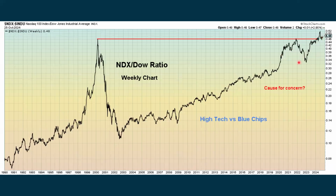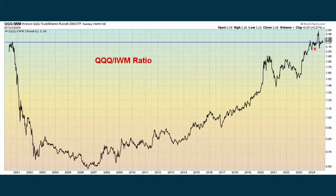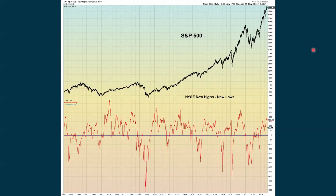We look at the NASDAQ 100 and do a ratio with the Dow. We're still going above this red line here, well above where the perma bears said everything would start to fall apart. And then we look at the QQQs, the NASDAQ 100, versus small caps, also seeing how the QQQs are outperforming. We're going back above this blue line. That's positive for the market. Then we look at new highs and new lows on the NYSE, coming down a little bit here, but we're still well above zero with this reading.